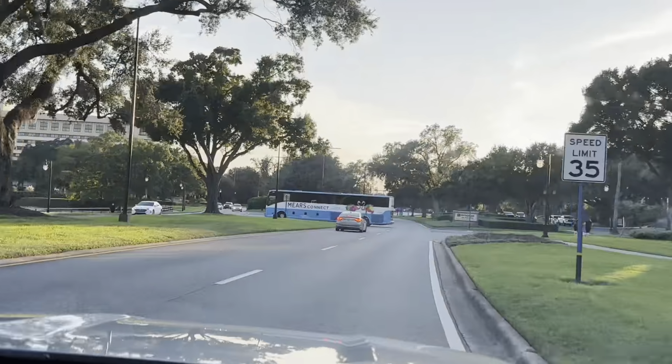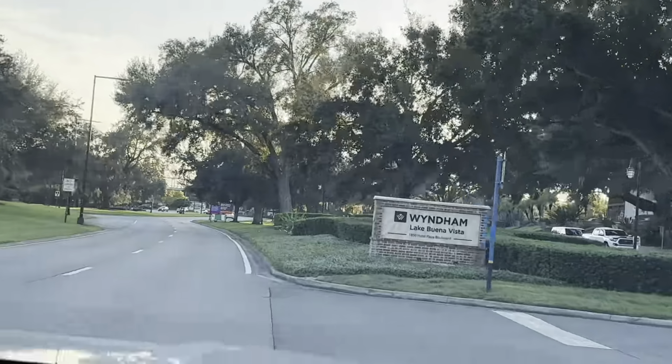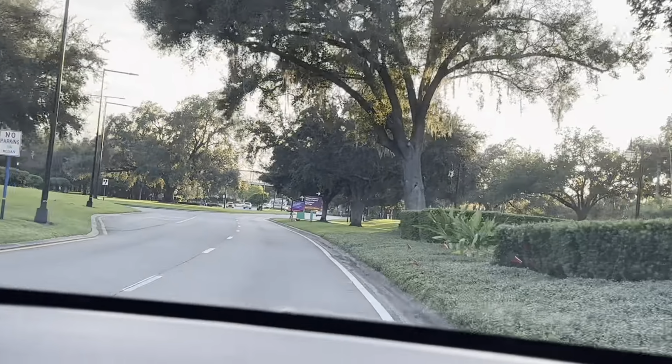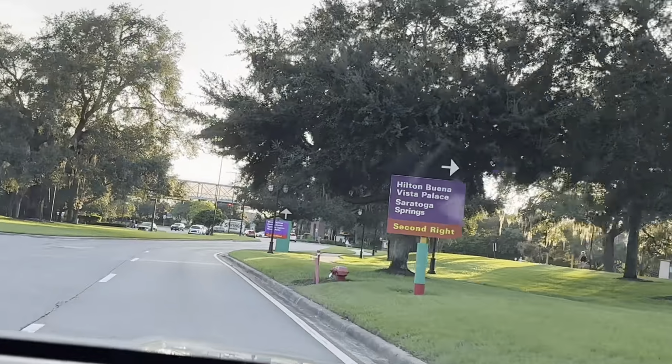Oh, and here's a Mears Connector coach. Mears Connector, I think that used to be branded as the Disney Magical Express, if you remembered their coach services.